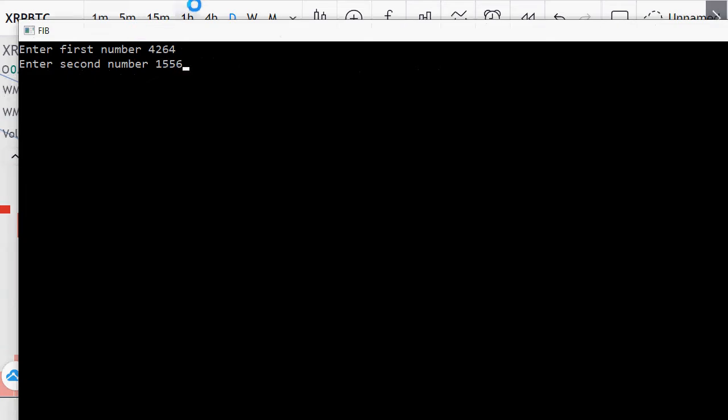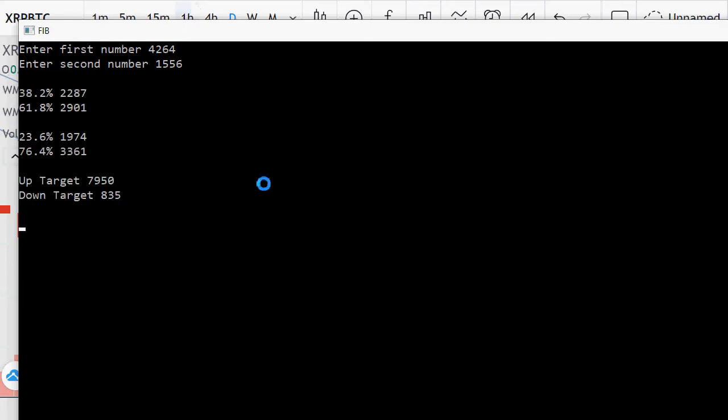And in itself, that's going to be almost 3 when you divide that number together. You get like 2.8-ish or so. To the root of these percentages: 0.382, 0.618, 0.236, 0.764. The up target is 1.618. I'm not going to be using an up or down target. And the down target is negative 0.618, as what you would do to the exponent.